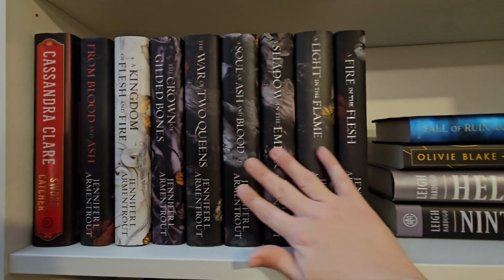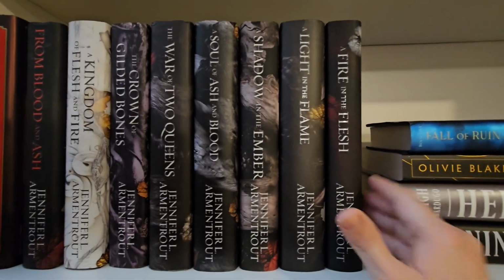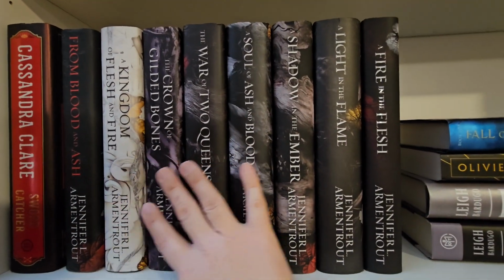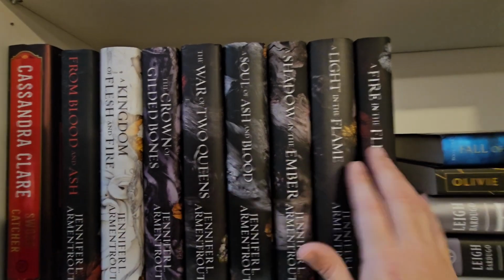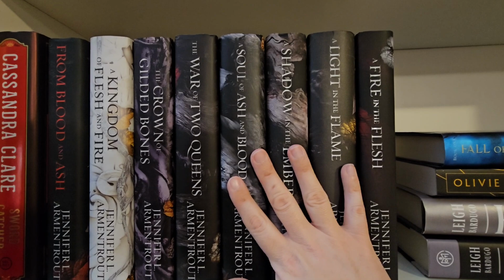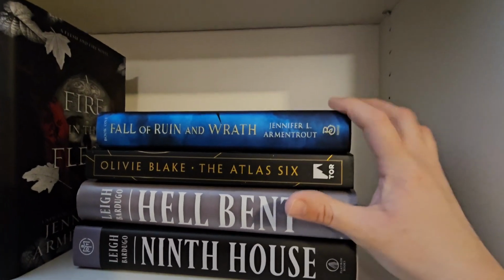All time, oh my gosh, I love this series. So this was my most recent Christmas gift, was these here. I already had owned this one, so Pride and Joy here. Love these so much. And then her newest series, haven't read it yet.